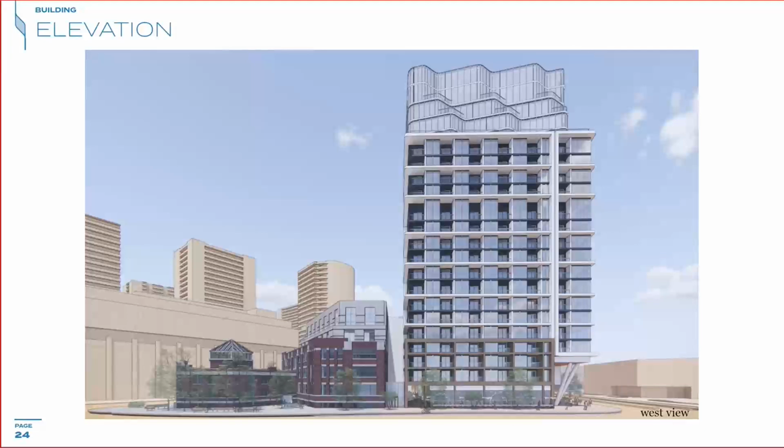Again, opening up to the corner as best we can, and around the corner, softening the edge at the northwest corner. And you can see above, again, the stagger of the balconies, and the play with the wave type approach up above, which will also include the penthouse at the top. Next, please.